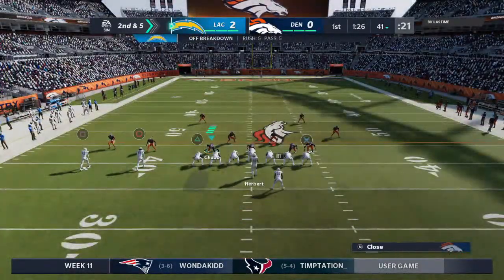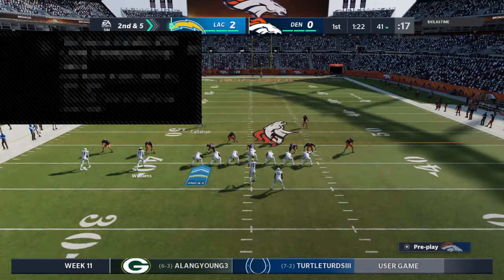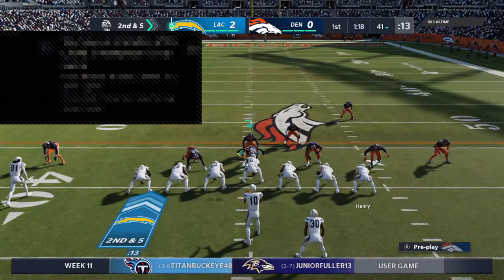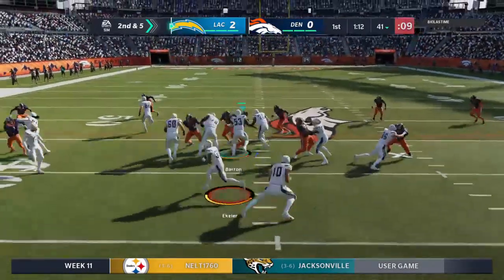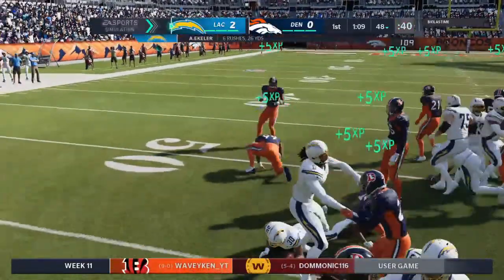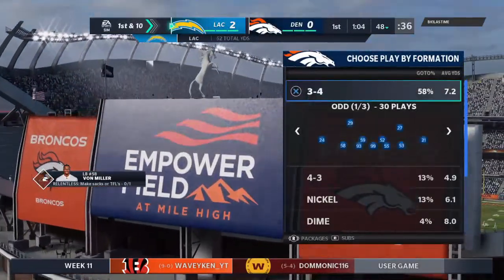Second and 5 after the 5-yard completion on 1st down. Out of the gun, Ekeler running it. And he'll get it out a couple yards shy of midfield at the 48. 7 yards there and a first down.